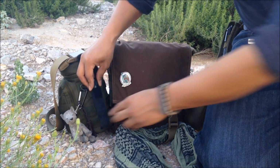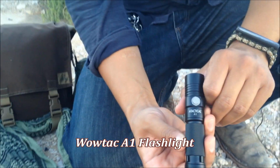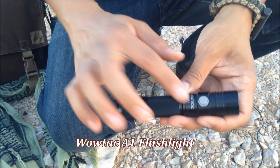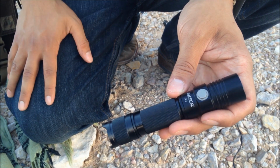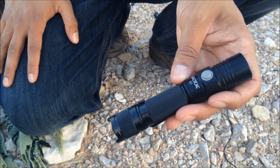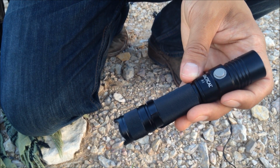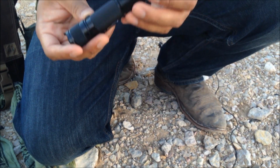Okay, so the flashlight that I'm talking about is this one right here, which is the Atactical A1 flashlight. Now, Atactical is an up-and-coming company. They just started a couple months ago, something of an offshoot from Through-Night. Now, they also recently changed their name to Wowtac. So, Atactical A1 or Wowtac A1, it's the same flashlight. And they were cool enough to send this to me. So really cool little budget-friendly flashlight.